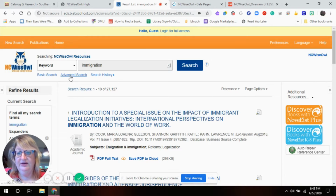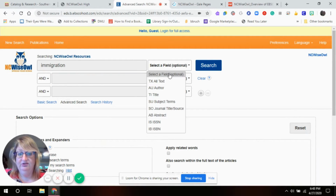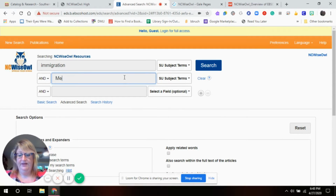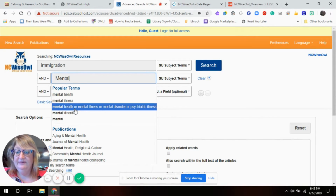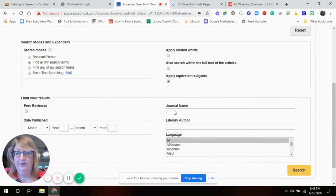So I'm going to do an advanced search, and I'm going to choose multiple keywords. Actually, I might choose subject terms instead of keywords. I'm going to do a subject term for immigration, and another subject term of mental health. It's really interesting because the thesaurus tells you various things that you could choose to pick. And so we'll pick this one. Why not? It also shows you some journals you might choose. And then here you can apply those other filters as well.